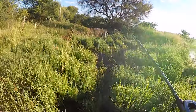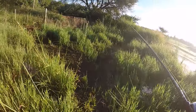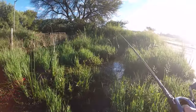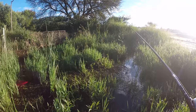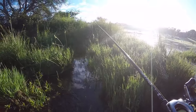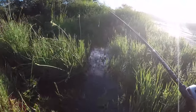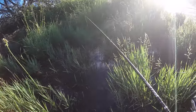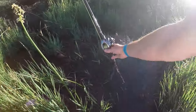Have to walk through mud and crap here. Always. Yeah, they gave me a frost. I don't want to fall. There's a spider web here. Sorry, spider web.